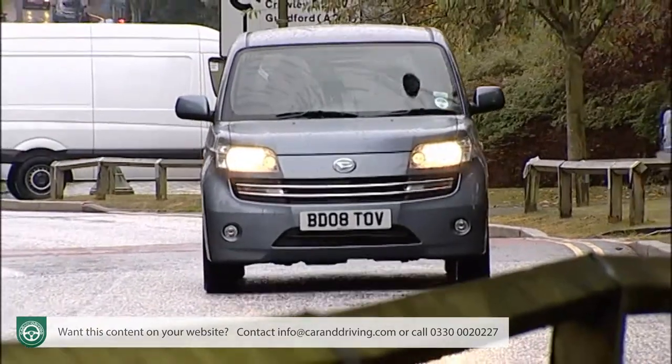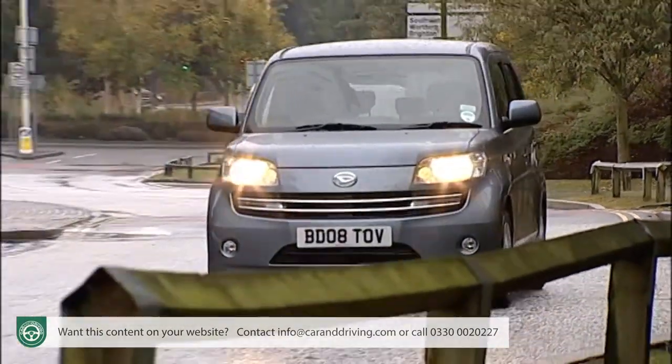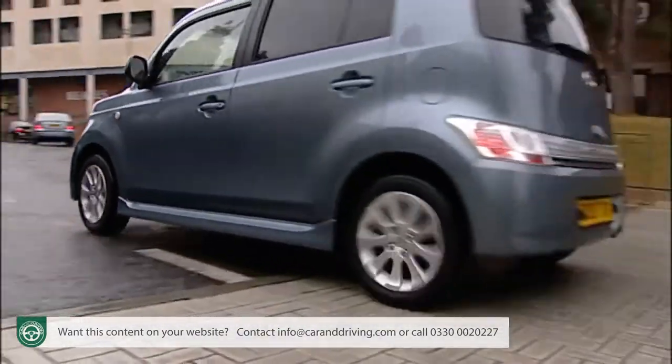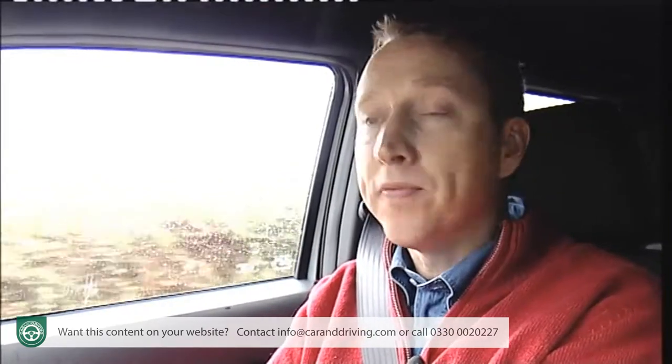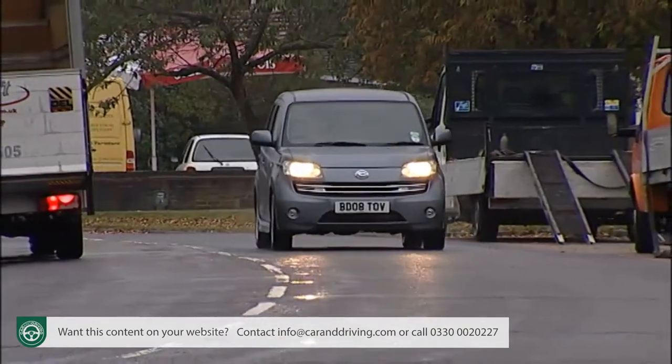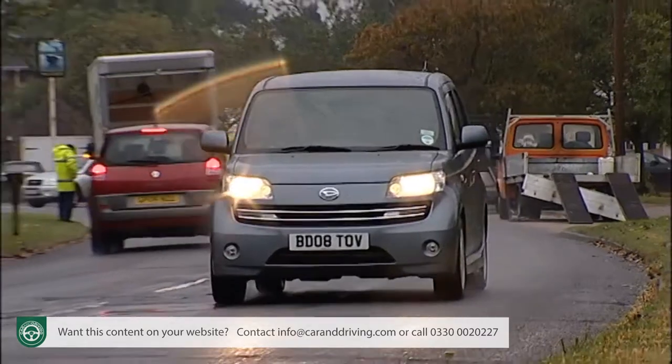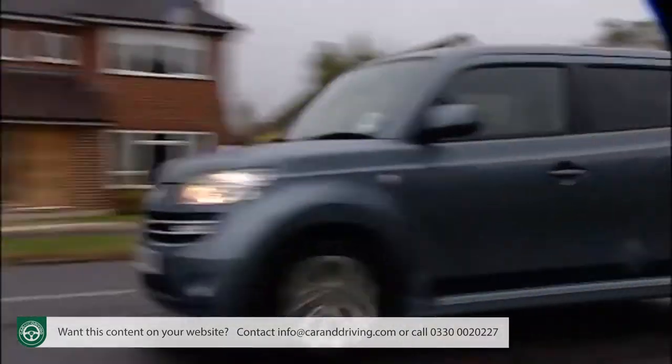Still, running costs today are as much about residual values as they are fuel economy. And here the Materia should do rather well, certainly better than the 40% after 3 years return that you get from Daihatsu's more conventional Sirion super mini. Toyota's influence on build quality and reliability should help here as well. All models come covered by Daihatsu's standard 3-year unlimited mileage warranty, and they also come with a clever self-regenerating catalytic converter that gives it a much longer life.